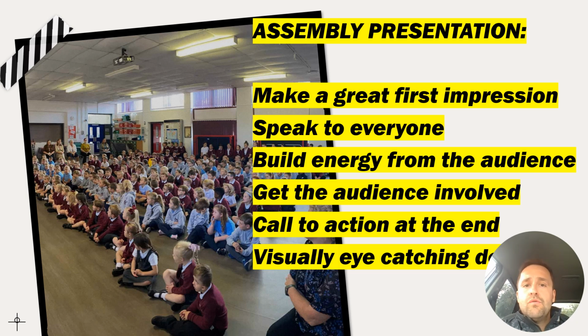Have a clear call to action at the end, as we said earlier, whether that is you delivering a before or after school club, or you're coming in for a day to deliver an introductory golf day. Get people enthused with it, make it as eye-catching and visually effective as possible, and drum up some interest. Now, when do you get the opportunity to showcase what you can offer in front of that many students in a controlled environment? Assembly is a really good way of drumming up business.